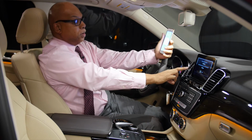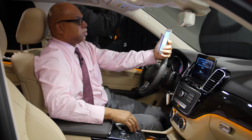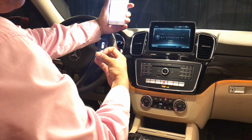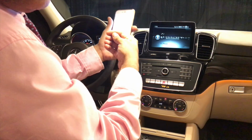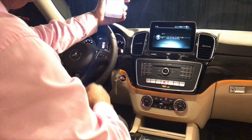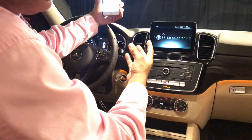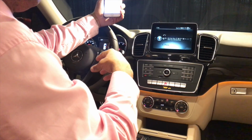You don't have to worry about the number or anything. All you have to do is accept it here, say yes, and then on the phone, Bluetooth pairing request, pair. You accept it too, and it's now connecting the profiles. In the background, it will be collecting all your contacts. That's all your phone numbers, all your names, all your email addresses will be coming into the phone over the next few minutes. Sometimes it comes over immediately, depending on what type of phone you have. Other times it could take up to an hour for all the contacts to come over.